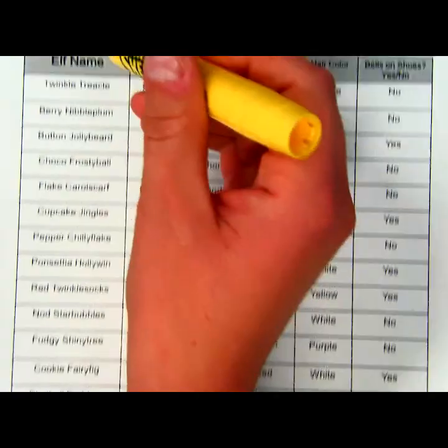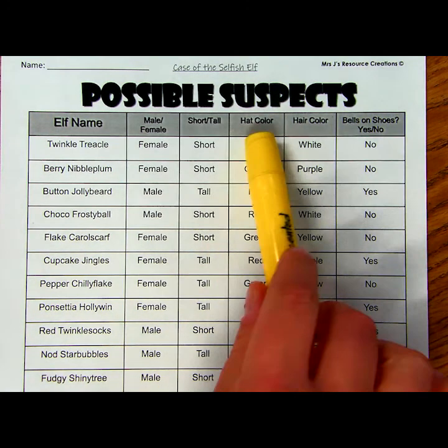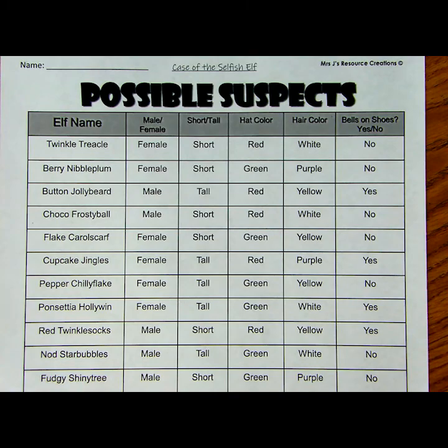So here are their names listed here. And then they give you a description, whether they're male or female, short or tall, their hair color, their hat color, and then if they have bells on their shoes. So we're going to cross these off as we go. Let's go through. We're going to talk about each of these pages.